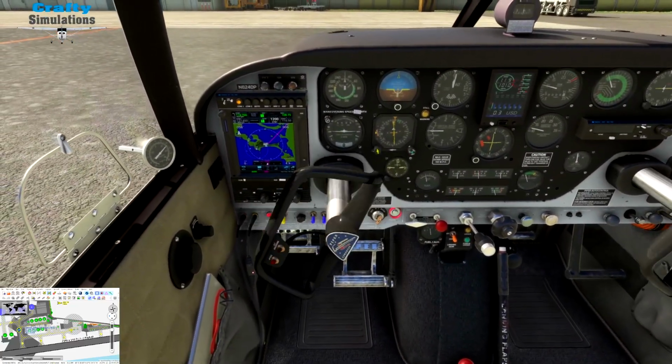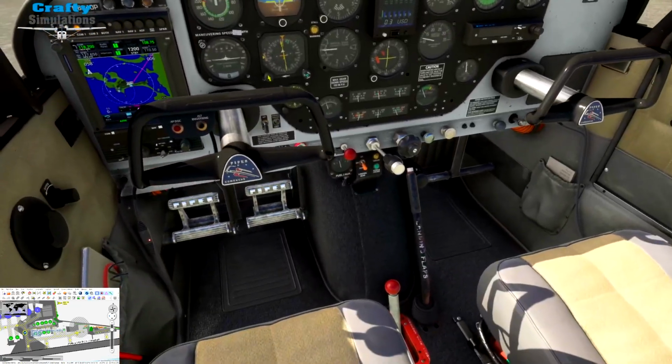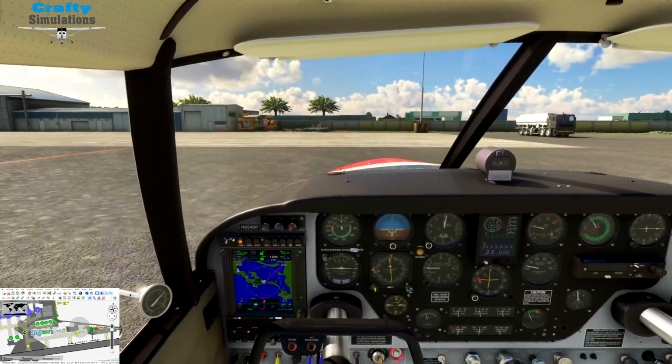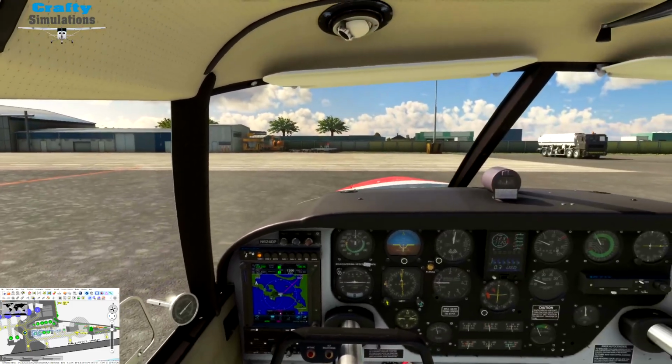A little check on the controls, always a good idea before we get going. So we are set, coming off parking brake, and we'll start rolling forward straight away.